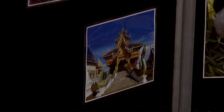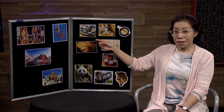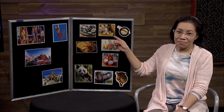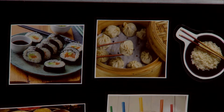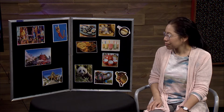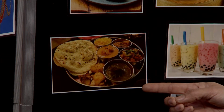Now the fun part. Now we're going to look at some food. Have any of you had this before? This is Japanese sushi. How about these? These are dumplings. This here is a bowl of rice with chopsticks. This dish here is from India. It's naan with curry.